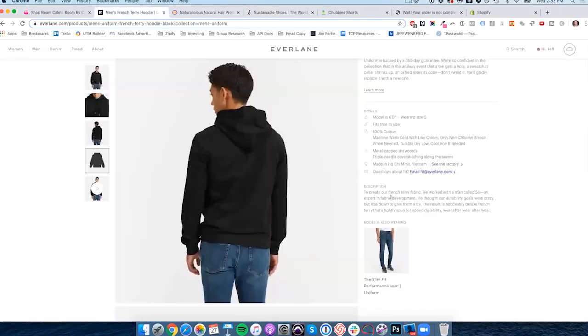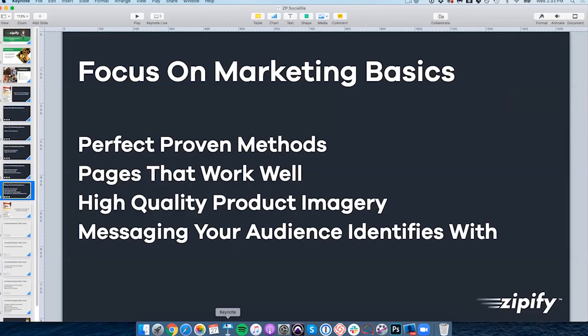So basically Everlane, their audience wants high quality handmade goods that are really durable and all organic. The description says: to create our French Terry fabric, we worked with the man called Six, an expert in fabric development. It's like, what? Okay, cool. Tell me more. I'm interested, because that's the kind of thing they're interested in. So that, coupled on their product pages with everything else they do in their social posts and emails, really drives home this connection with what these people care about.